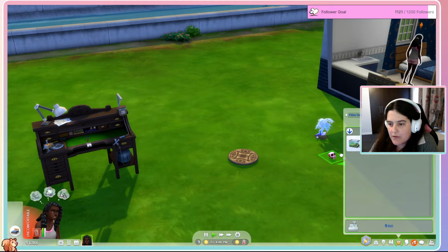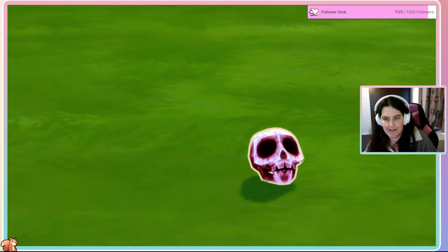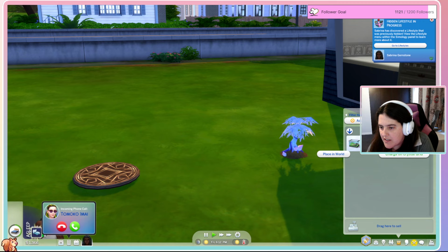So what is this? Look at this skull. It's so cool. Look at him. Let me just put it in the inventory and see what it does. Oh, hold on. Hello. Yeah, go for it. I didn't even read it.